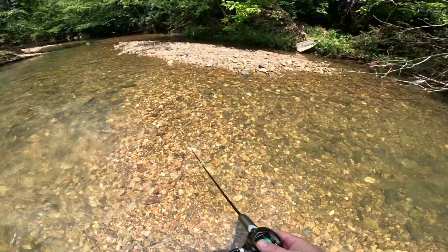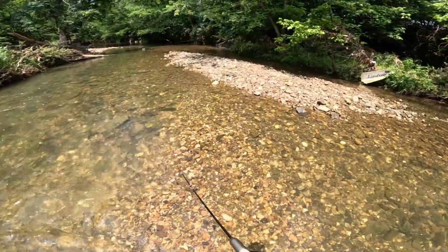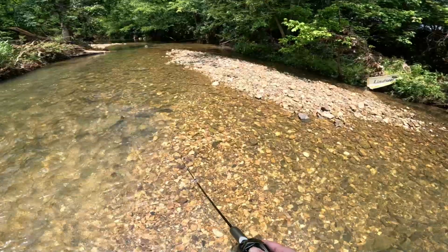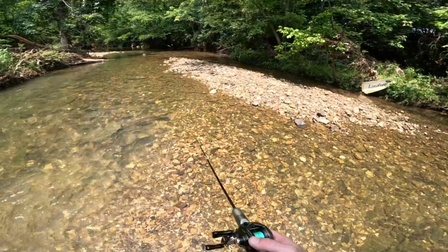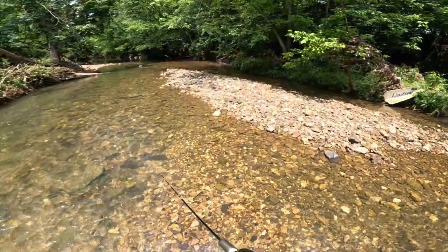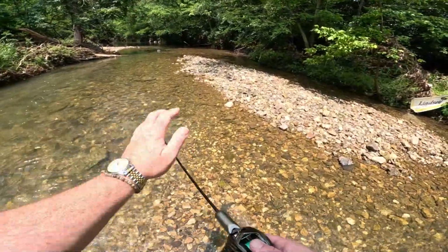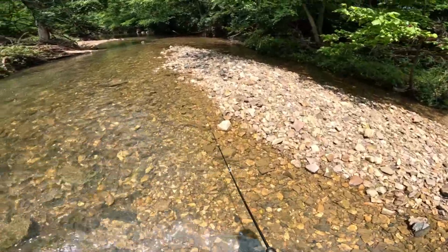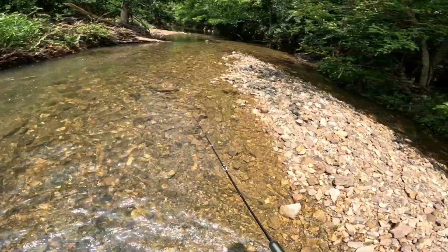I'll give y'all a tip that I forget half the time too. I bet you'll only see me do this about 10% of the time. It's just hard to remember, but I'll always get this thing tangled up. It's worse when you have something with two hooks on it. One thing you can do though, if you just pull out a foot or so of line and let it hang, you will never tangle it up.